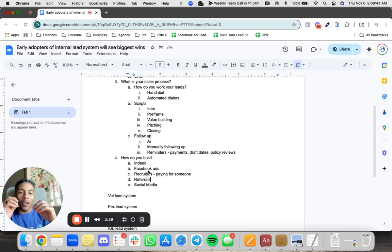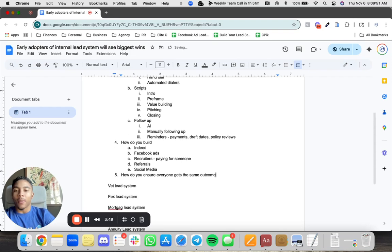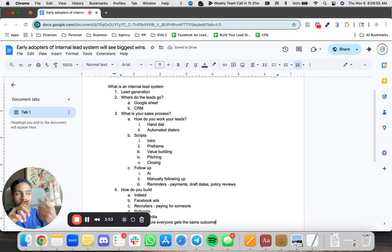So this is essentially what you need. And then how do you ensure everyone gets the same outcome? Scalability, especially in the life insurance space and anything, is ensuring that people can get the same outcome relatively close. Now, there's a lot of factors that go into it. But if people plug into the same leads on the front end, they're being generated the same, they know exactly, they do the same process of where the leads go.